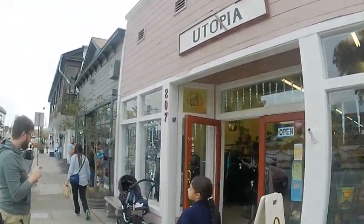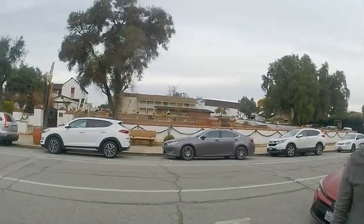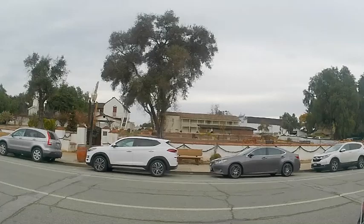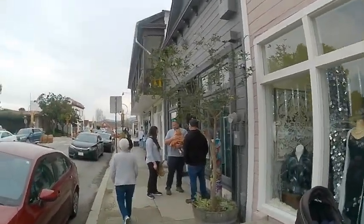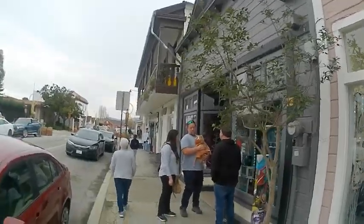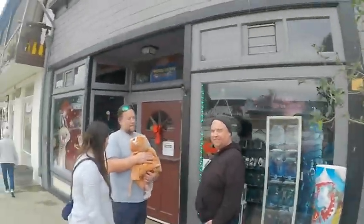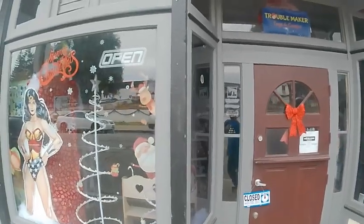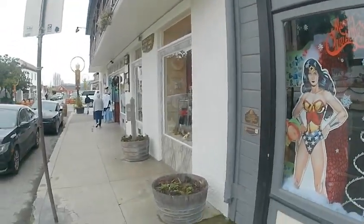Again, this is downtown San Juan. There's the mission right there. When it's open, you can go in the little park right there and walk around. A lot of the stores are closed for the holiday, or because it's Monday. I got a comic book store here. What else we got here?